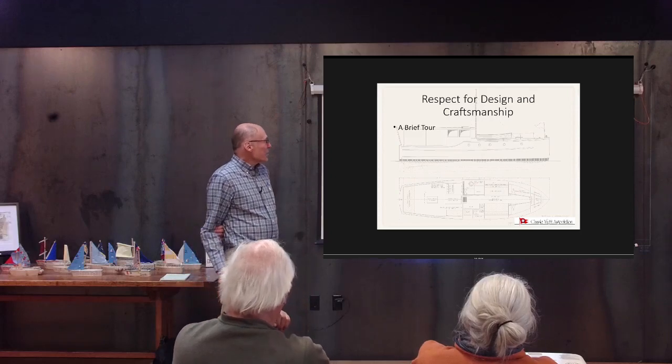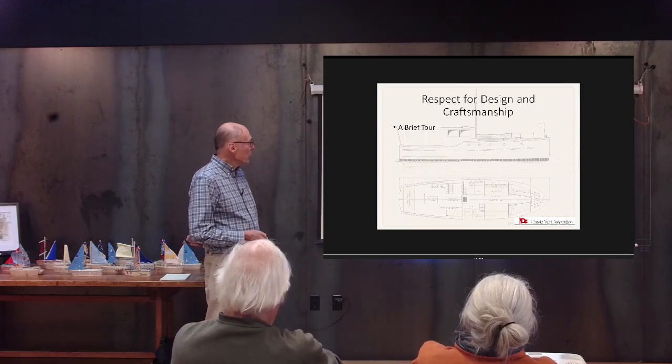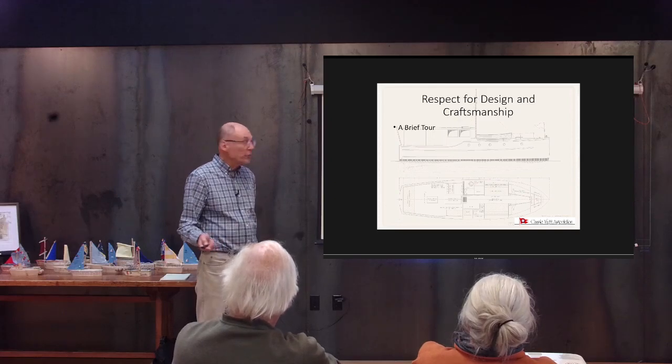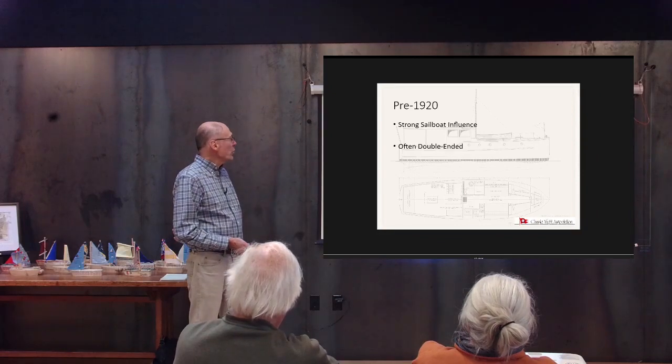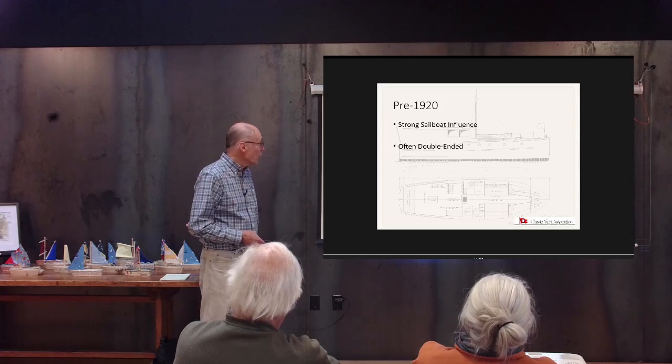Yeah, so let's talk a little bit about respect for design and craftsmanship. I think this is one of the most important, one of the most interesting parts of owning these old boats. And to do that, we'll just take a brief tour. We're going to start before 1920. This is when power boats were just beginning to come into their own.